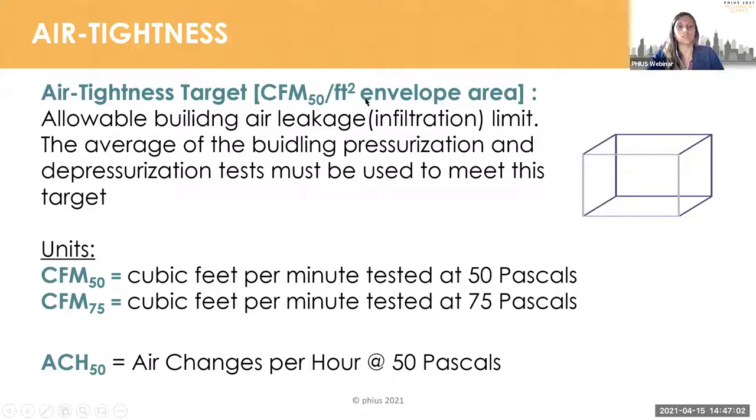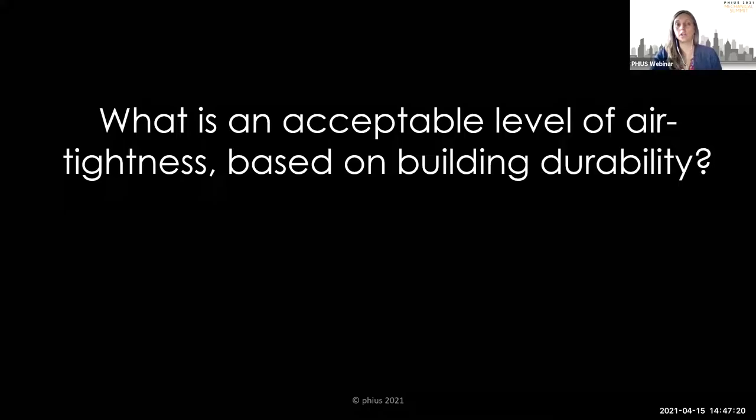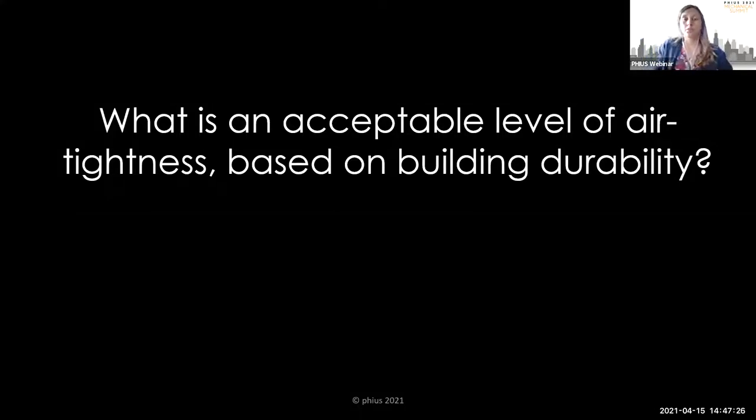So Phius's limit for airtightness is based on CFM 50 per square foot of envelope area. Whereas, for example, the Passivhaus Institute in Germany uses ACH 50. A lot of codes, at least for smaller residential buildings, use ACH 50. But we actually look at per square foot of enclosure area. And the reason is that this target is set based on building durability.